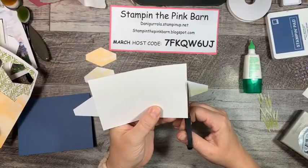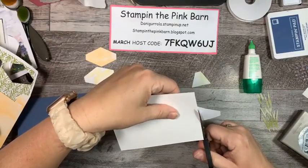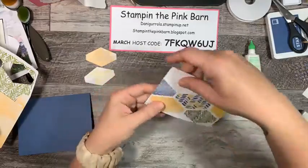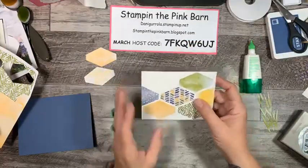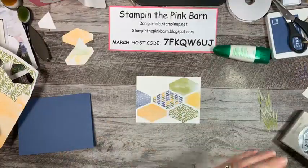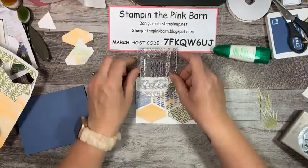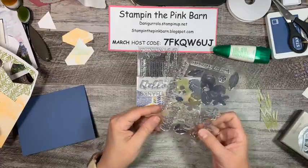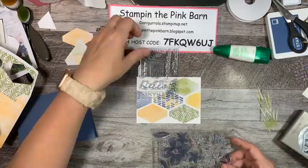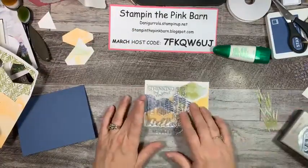Okay, then I'm just going to cut these extra bits off. Okay, and I was actually going to do it that way, but now looking at this, I think I like it better like that. Okay, so now we need to grab a sentiment. Hello would work actually really good in that spot. I kind of like the hello. Or we have thinking of you. Thinking of you I like. Okay, we're going to do thinking of you.